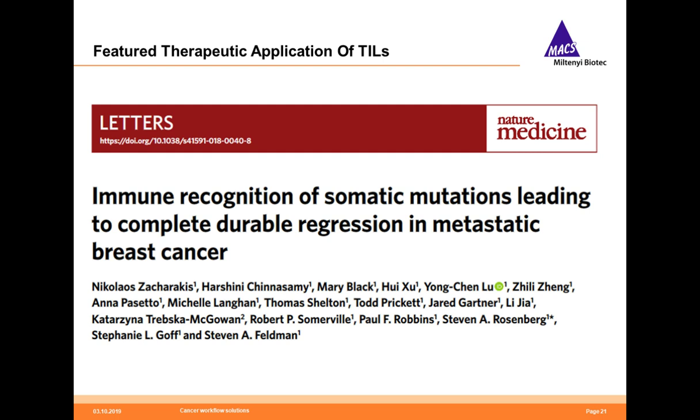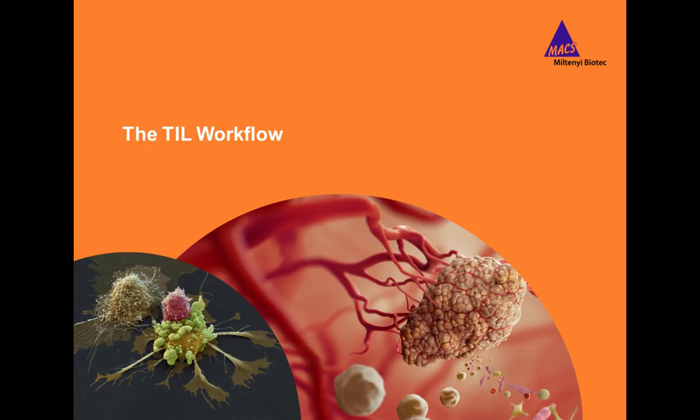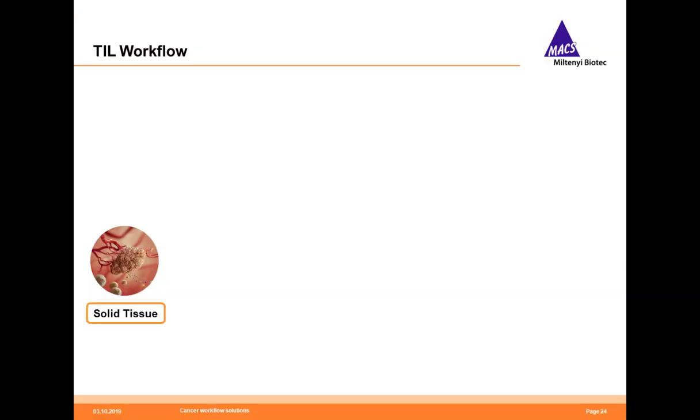Now, this is very exciting and shows the therapeutic potential of these cells. This is seen in the clinical trial field, where you have more than 500 occurring right now. A majority of these are within the United States and within Europe, but there's also an increasing number in China and Asia Pacific. So, moving on to our TIL workflow.